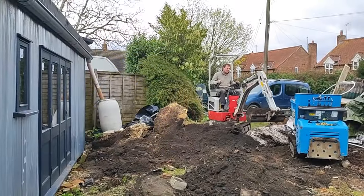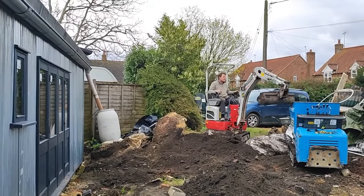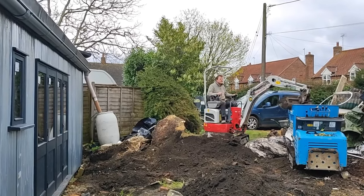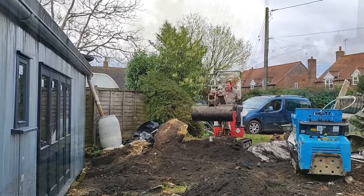Right, so we're back on track, literally. So it's all systems go again. Mark said that that little dumper is a bit of a nightmare to drive, so that's my job today. We'll see how I get on.